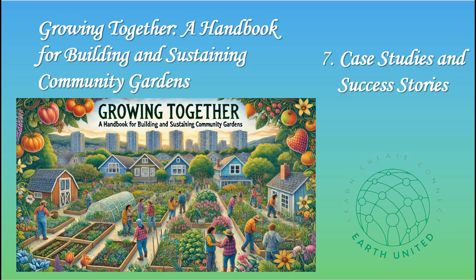Wow, that's really impressive. It speaks to the power of community, I guess. Definitely. And it's not just about the food either. They've seen a decrease in vandalism and antisocial behavior since they started the project. Really? Yeah, it seems like having these beautiful edible spaces has fostered a greater sense of pride and ownership in the community. That's amazing. So it's like a win-win-win. Fresh food, stronger community, and even less crime. Exactly. It shows how community gardens can be a catalyst for positive change on so many levels.